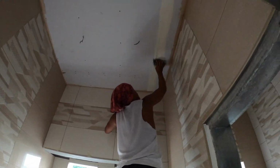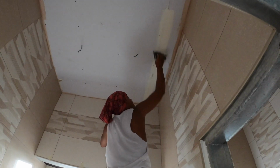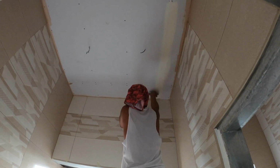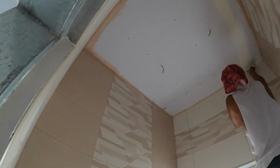A little bit of mud and tape, get these things all gussied up, ready for paint. Yeah, that's a technical term there, gussied up. You ask your Texas friends what that means.